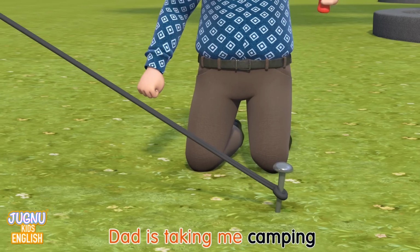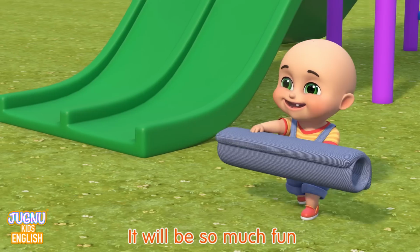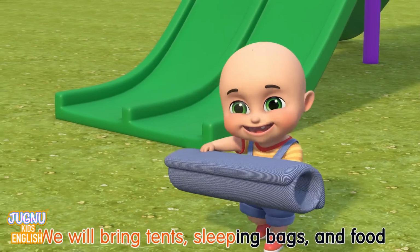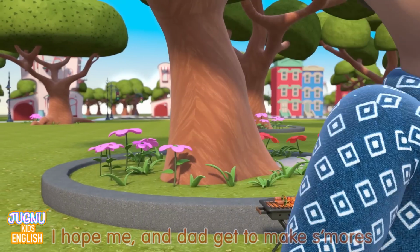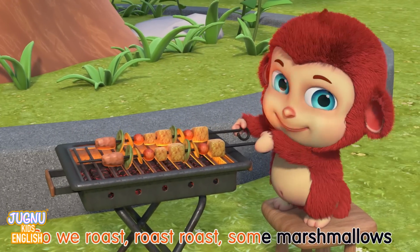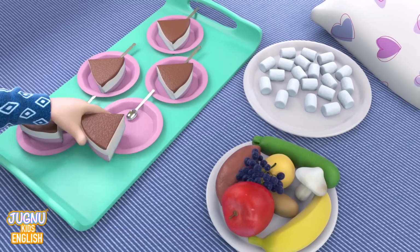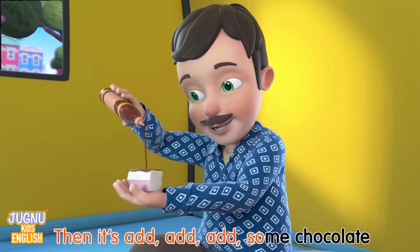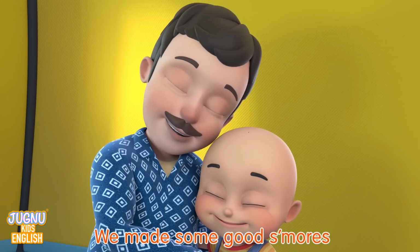Dad is taking me camping. Marshmallows, I just can't wait, they look great. Then it's add, add, add some chocolate. We made some good s'mores.